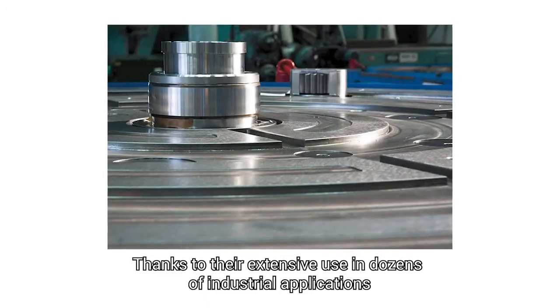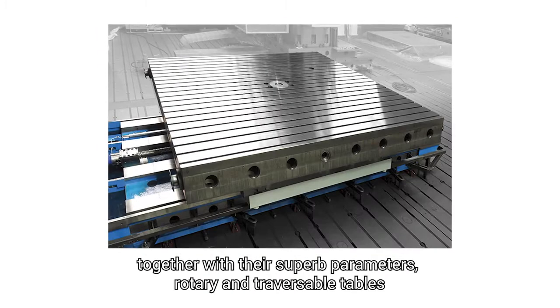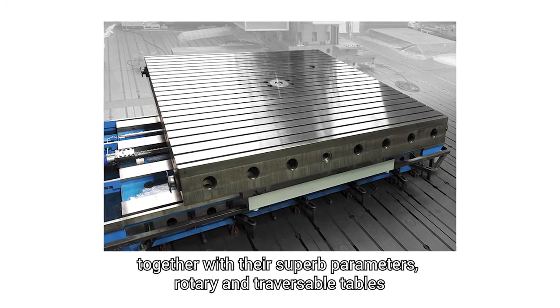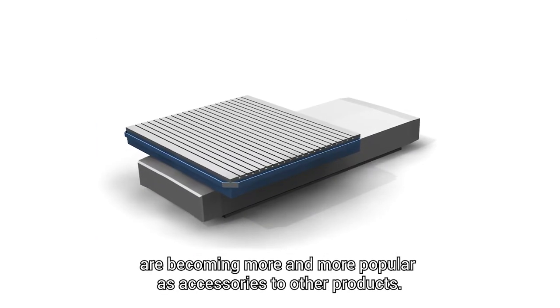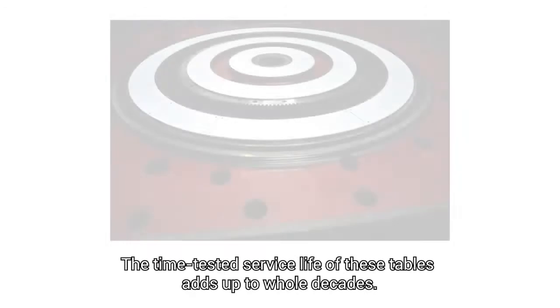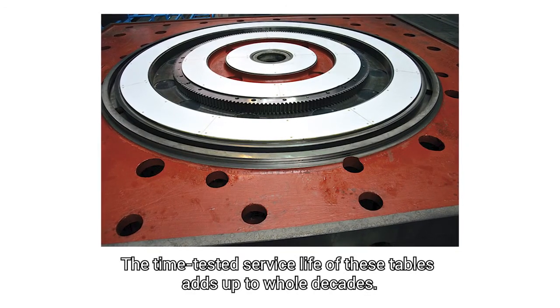Thanks to their extensive use in dozens of industrial applications, together with their superb parameters, rotary and traversable tables are becoming more and more popular as accessories to other products. The time-tested service life of these tables adds up to whole decades.